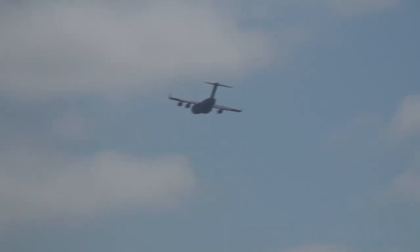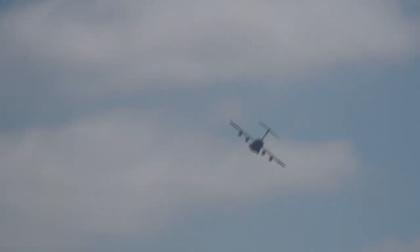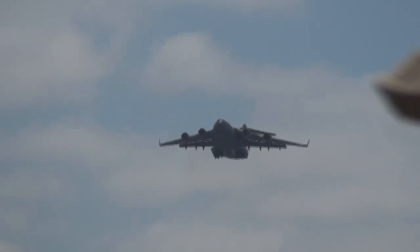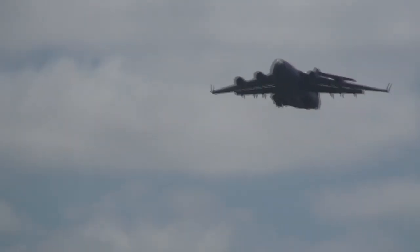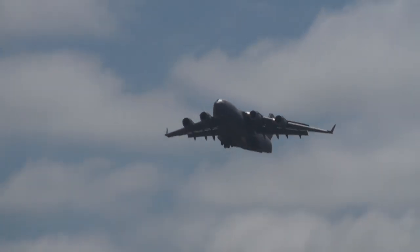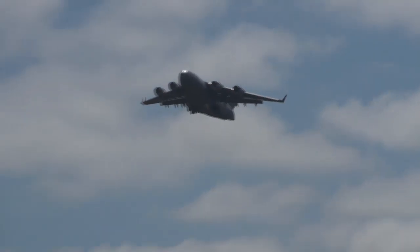Four Pratt & Whitney F117 engines power the C-17. These are the same engines used on the commercially available Boeing 757, generating 40,000 pounds of thrust each. Imagine this amount of thrust allows that aircraft out there to carry over 170,000 pounds of cargo. He's got it slowed down. Now you can see those big trailing edge power flaps and the leading edge flaps.